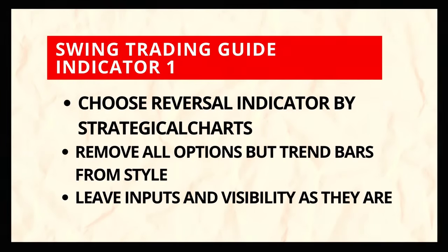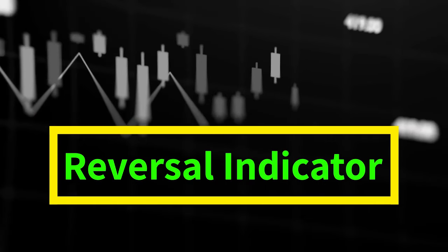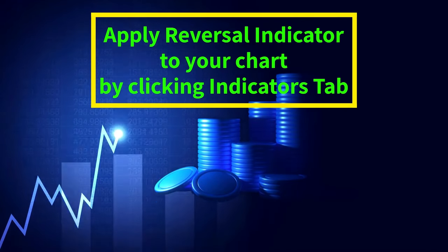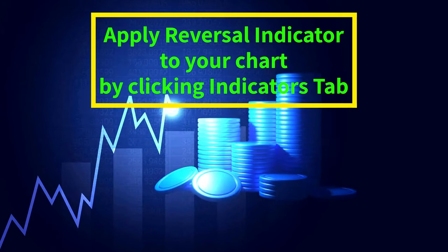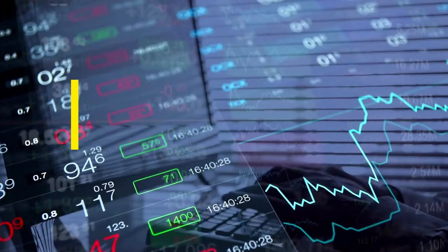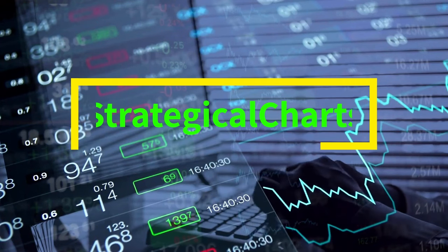Applying trading indicators. We will apply two trading indicators to our Spotify chart. The first one is called the reversal indicator. Go to the TradingView Indicators tab, which is right after the Candles tab, and find the reversal indicator by typing its name in the search box. It is created by Strategical Charts.